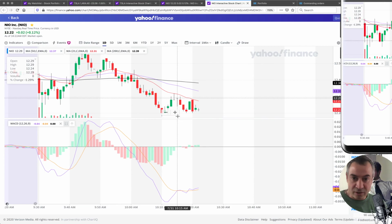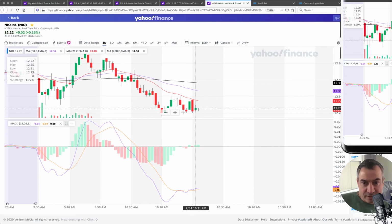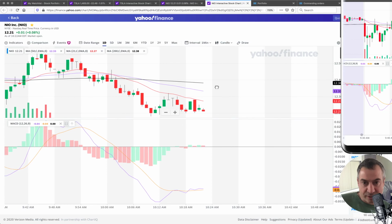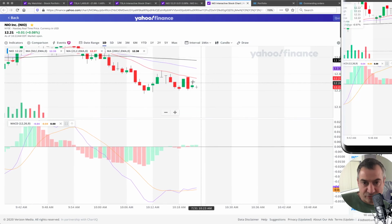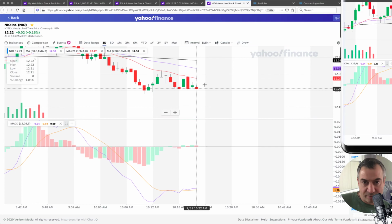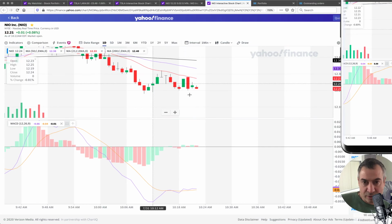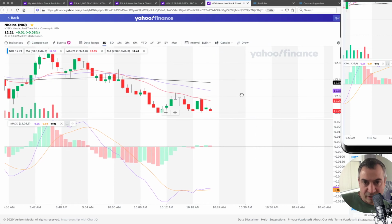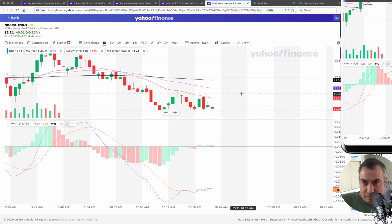Okay, so indecision so far. You see some people try to go up, some try to go down, but it doesn't know where to go. The entire range here is very vague.